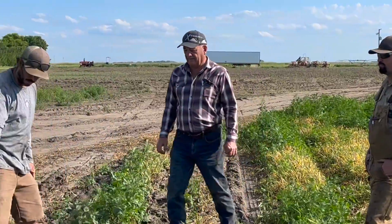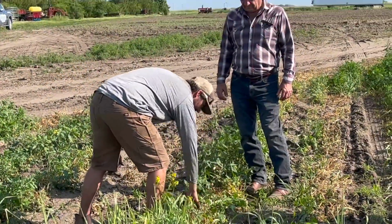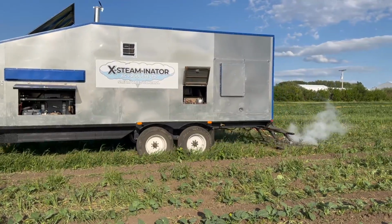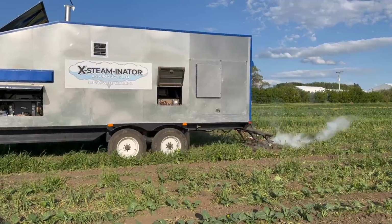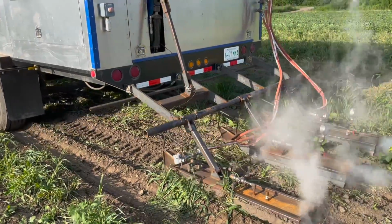Here, X-Steam-inator inventor Ron Gleim and engineer Dan Hopper are consulting with Daniel Erlandson as they trial pre-seed weed control in vegetable seed beds. A large electrical generator and the patented electrical system with heat exchangers generates the high-temperature steam on demand.